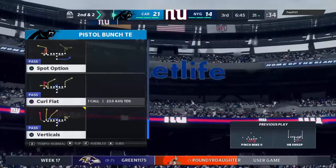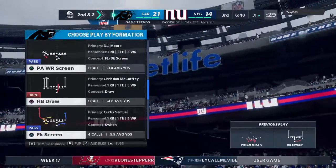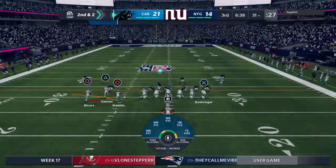Xavier McKinney. Getting had a ton of success here so far, but you get the feeling that he might be on the verge of popping one. Yeah, even on that one, there was a little bit of a hole, but it closed there quickly at the end.